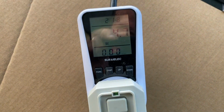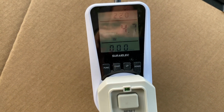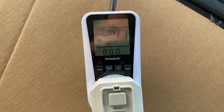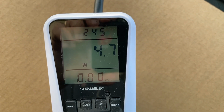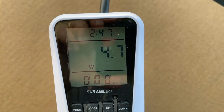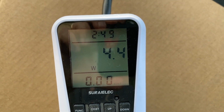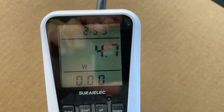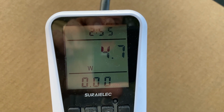The Midea has not kicked in yet. It is on its slow start. Of course, the reason the Midea hasn't kicked in yet is it knows that it's cooler than its set point in the van. Again, it's about 67 in there. We're gonna have a set point of 74 for the day.